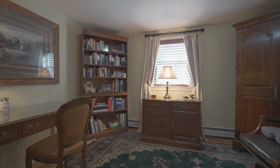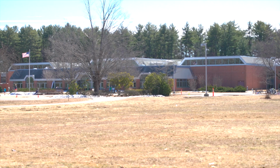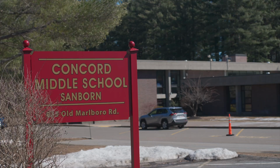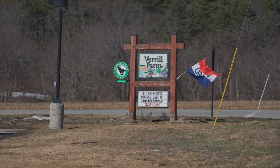This meticulously maintained home with a park-like setting is just steps to the Willard School, the Concord Middle School, White's Pond, and Verrill Farm. Perfect for any lifestyle.